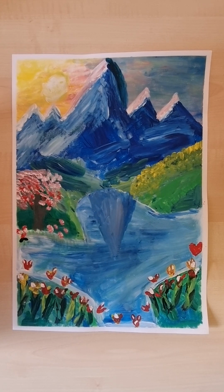Number one, fix paper to the table. So, fixing the paper on which you paint your painting to the table helps to make it easier to draw and also to paint.